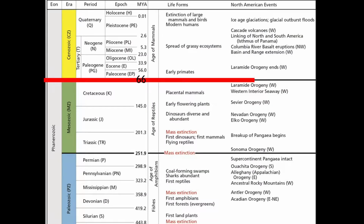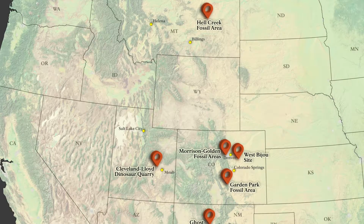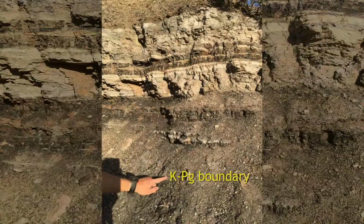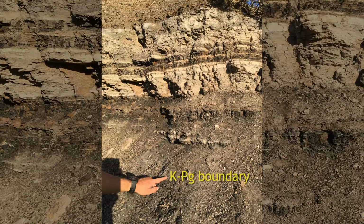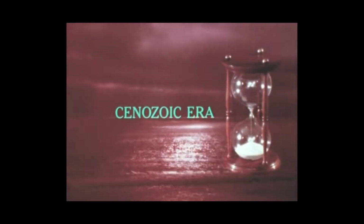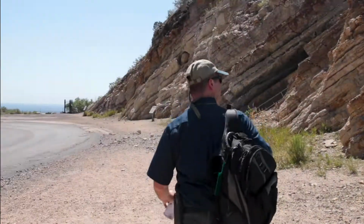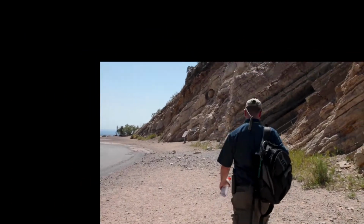This planet-altering episode that occurred 66 million years ago is referred to as the Cretaceous Paleogene Extinction Event, and is exceptionally well represented at the West Bijou Site NNL in northeast Colorado. It is captured in the fossil record by a thin band of rock known as the KPG boundary, which physically separates the time before and after the dinosaurs. The KPG boundary signifies the end of the Cretaceous period and the beginning of a new era, the Cenozoic.